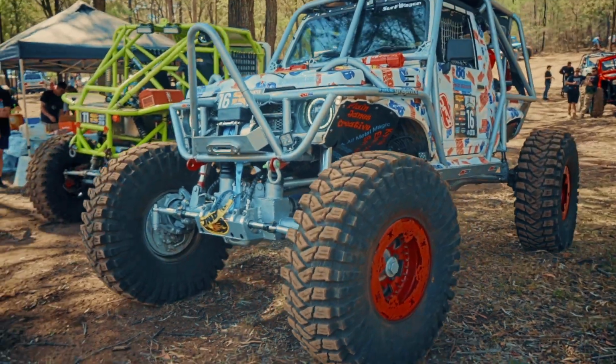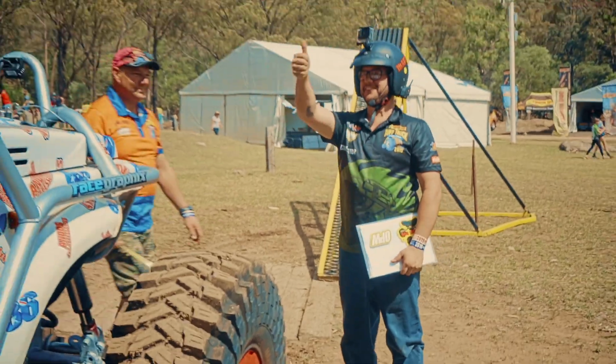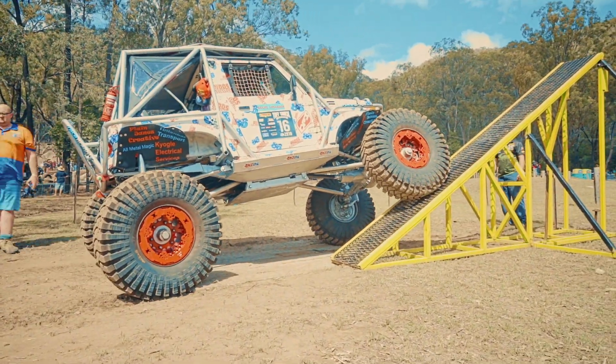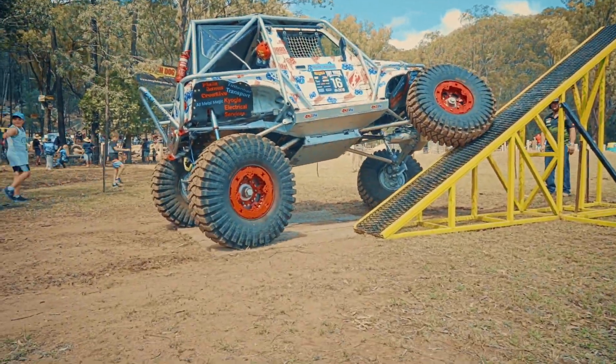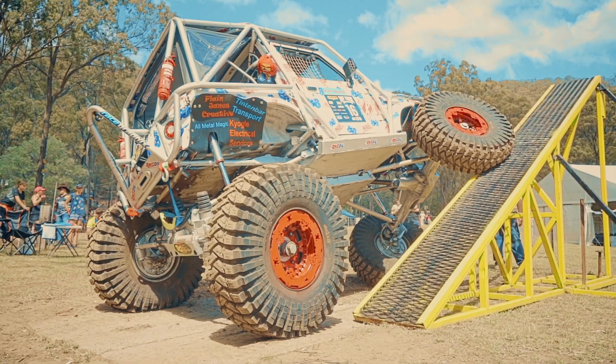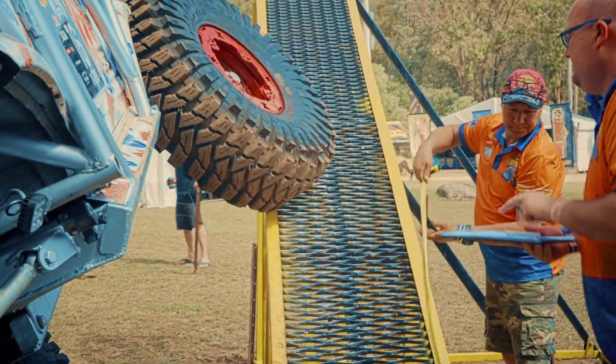We were finally up. Stage 1, the flex ramp. 2100 on the dot. We were so lucky to have this as our first stage. Remember, this was a new truck built on a tight time frame and a tight budget. But we were here and we were ready to give it the best crack we had and have a hell of a lot of fun doing it.